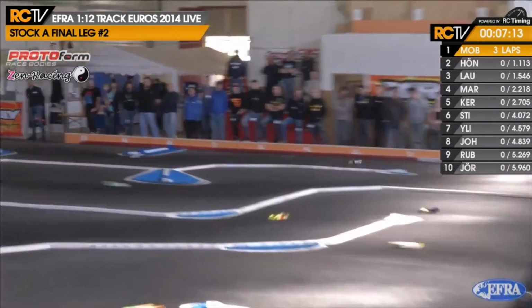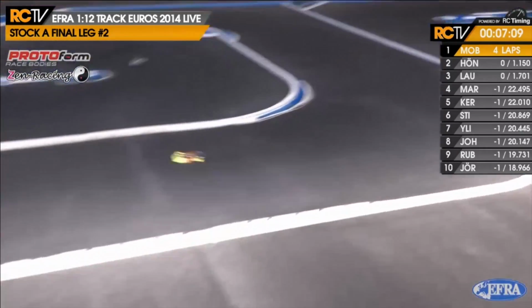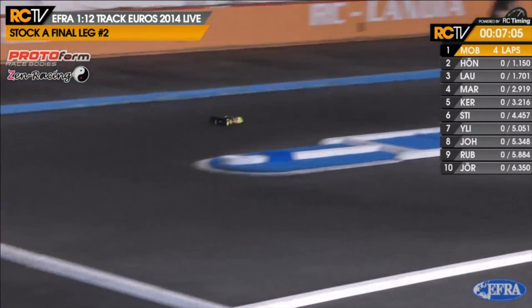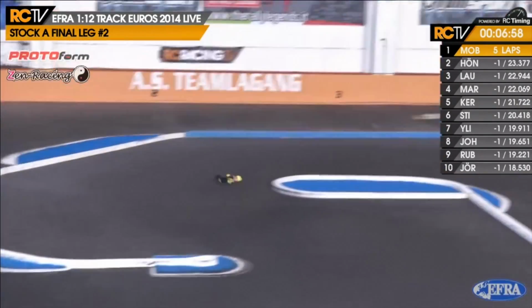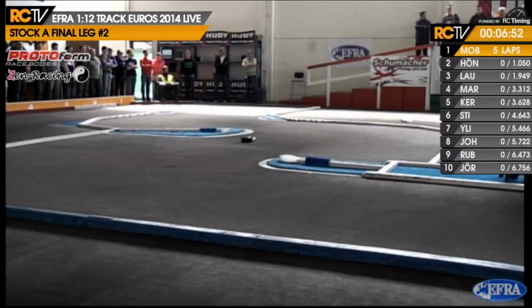Another clear lap for Mobers. 12.1, that's a very fast lap, and a 12.2 for Honigl. So Mobers has obviously decided, literally, I'm going to put the hammer down. I'm not going to leave anything on the ground in my attempt to win this second leg and take the stock A final to 3 legs. I'm not quite so confident about the modified A final going to 3 legs after the domination of Alexander Hagberg in leg 1.